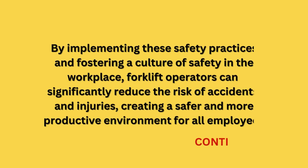By implementing these safety practices and fostering a culture of safety in the workplace, forklift operators can significantly reduce the risk of accidents and injuries, creating a safer and more productive environment for all employees.